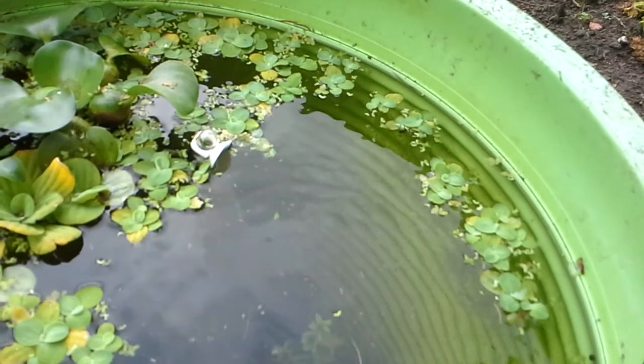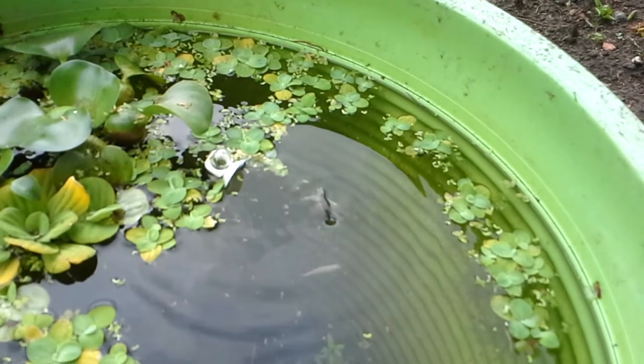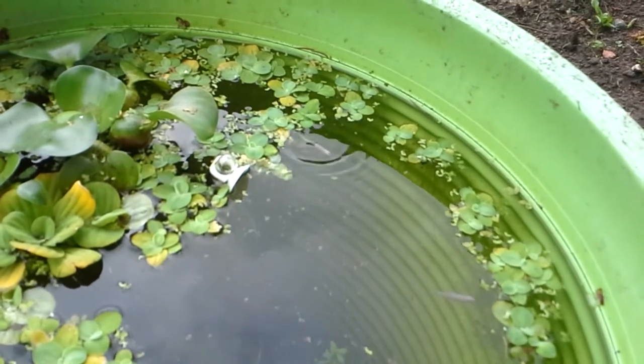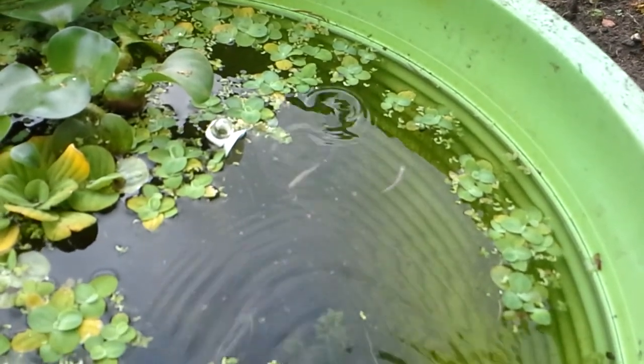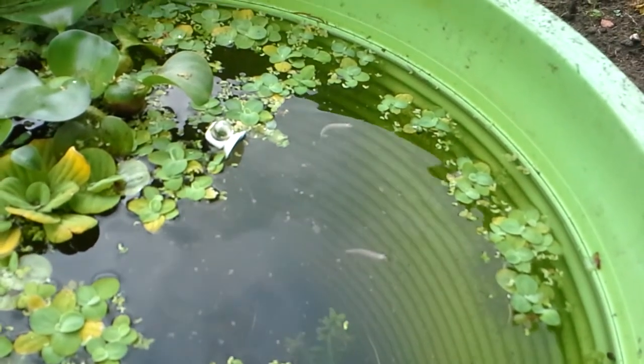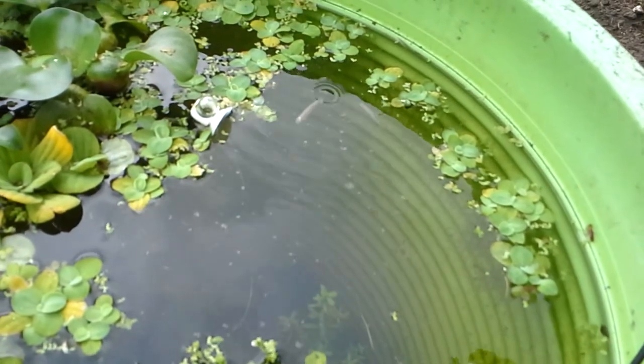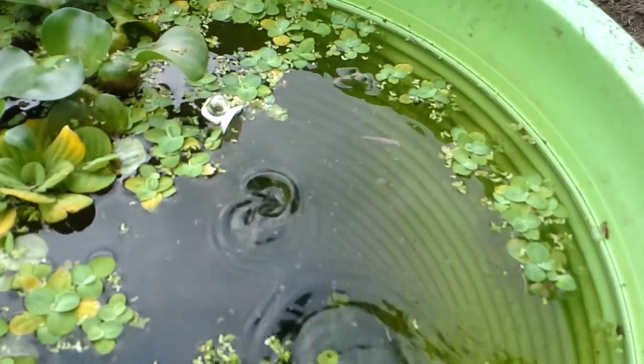I've been trying to only feed when it's 60 or above, temperature-wise, because I want their digestive systems to have time to work through the food. But since these are cool water fish, I might be able to go down a little lower, and I'm thinking about adding some high fiber food like goldfish flake into their diet so that they can pass food through faster.